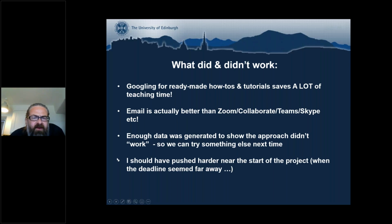Something that perhaps didn't work in this instance is that, as I said, progress was a bit slow at the start, and perhaps I should have pushed harder near the start of the project. So some students are really good at managing their time and giving themselves interim goals. Some aren't, and when the deadline seems very far away, sometimes obviously the motivation can be rather lower than towards the end of the project.